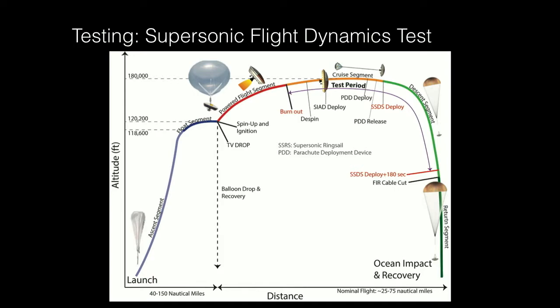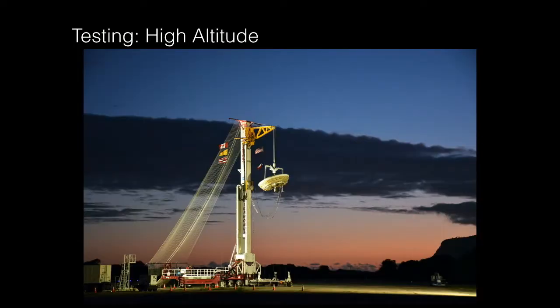So this is a complicated diagram. In fact, I'll skip this, and I'll go straight to another video and talk about another test architecture that we had to develop. So we build a test vehicle. Again, looks very similar to a Martian entry vehicle. We put a giant rocket motor on the inside of it. We load it up with technologies.